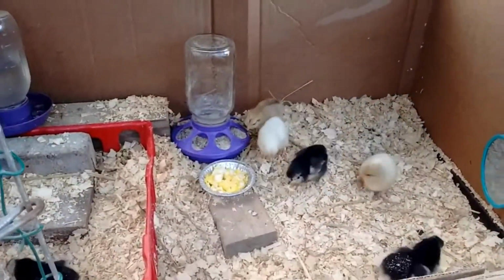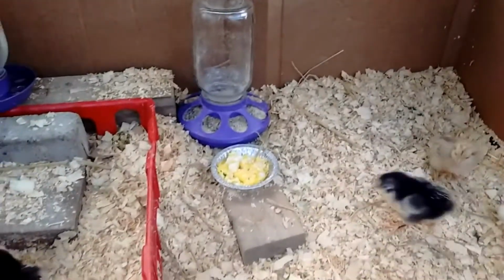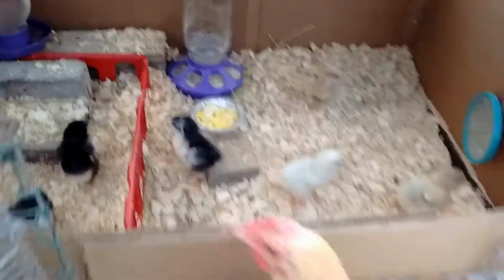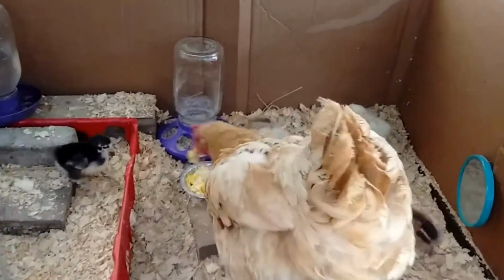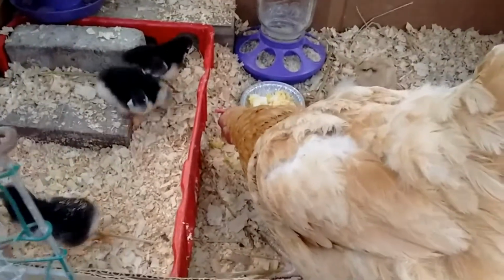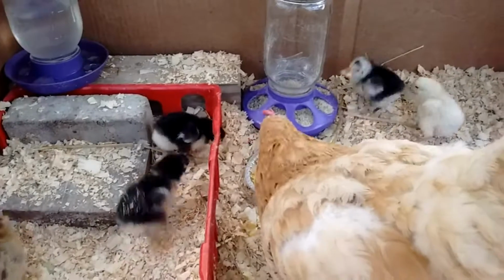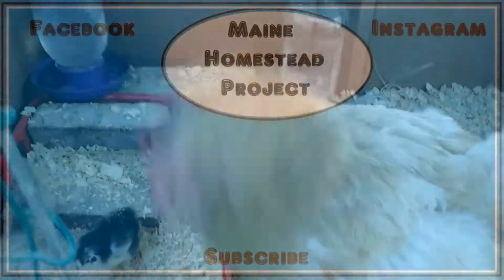Late afternoon, 5 p.m.-ish on day 5. I just brought out some scrambled eggs for everybody. So Mama's going to show it to the babies now, even though I already gave them some and they've been running around with it. Like when I give them worms and they run. So cute.